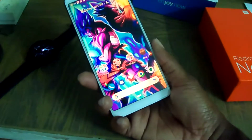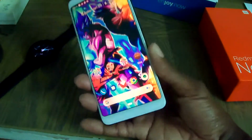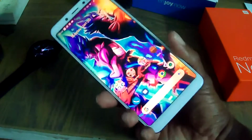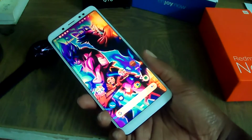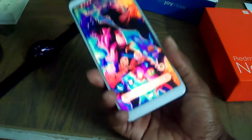When Q comes out in September, I can't wait to see the ROM. Maybe I might get it soon. Maybe the developers might be troublesome enough, and based on the beta, they might develop a ROM for it, and I might flash it early.